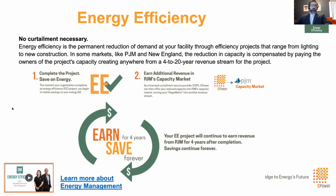In both the PJM and New England markets we showed earlier, Cpower can take an existing energy efficiency project, complete the measurement and verification process and requirements on your behalf, and enroll the project into a capacity market. Once enrolled, these projects can create a revenue stream similar to the capacity value of a kW in a demand response program. In PJM, projects pay out 4 years from the completion date of the project, and in New England, up to 20 years. Certain utilities have different rules around who owns the capacity rights, but we are happy to give you more details if you have an EE project in any of these markets.